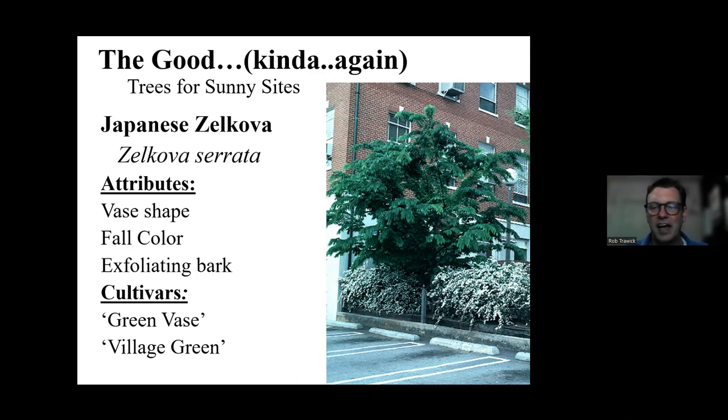That's why every town in America has an elm street. They do have kind of a nice yellow fall color. They do have an exfoliating bark that has a cinnamon color that shows up underneath. Two different varieties that you'll see are Green Vase and Village Green.